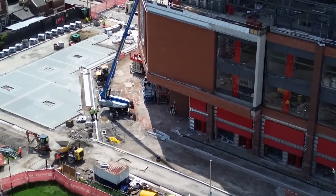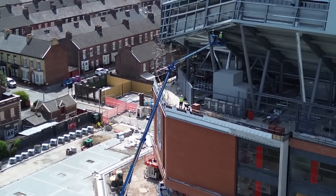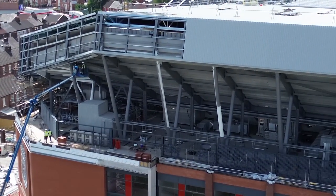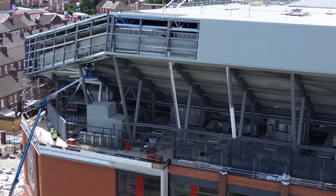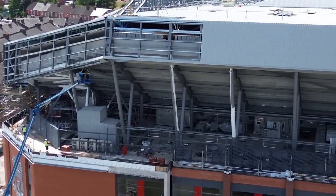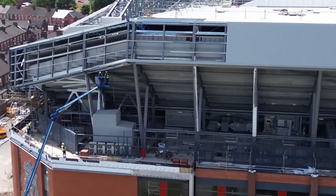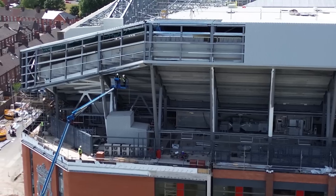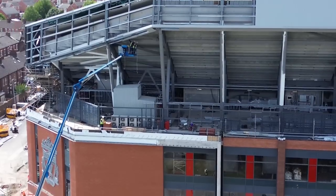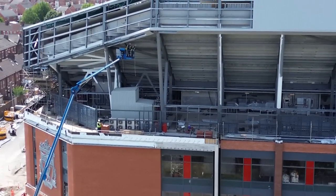Here's the blue cherry picker. I believe we've finally started cladding this corner. It's just a thin, narrow bit of cladding at the bottom, going along past that little corner section there. I'm going to drop down a little bit, and then you can see the first piece of cladding at the bottom there added also.